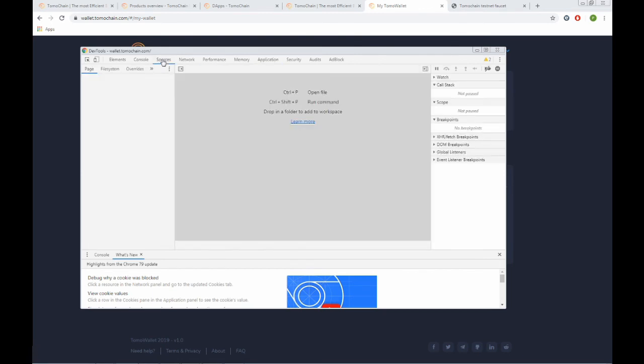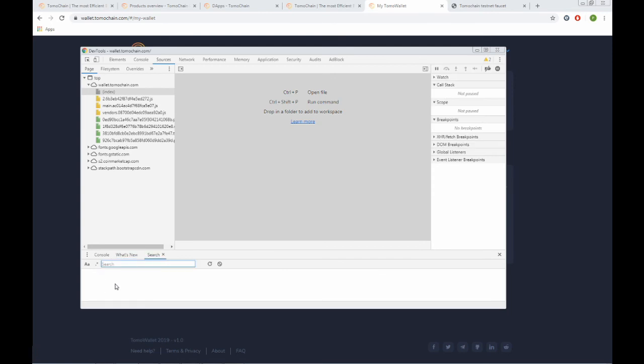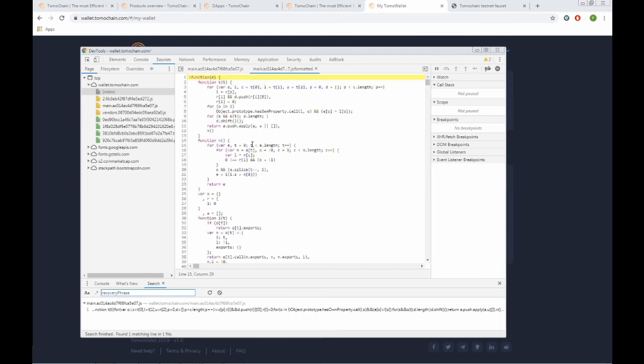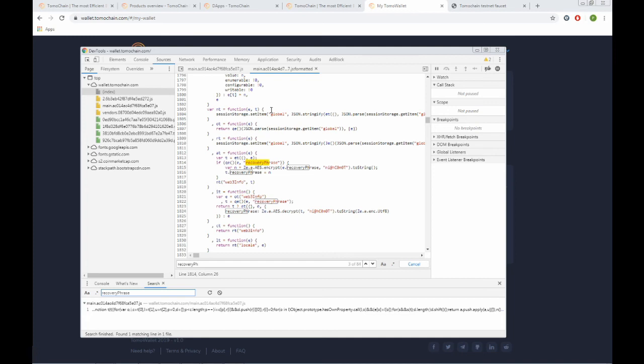So if I go into the source here, what I can do is search for the word recovery phrase and see where the app actually does the decoding of this into the string. So if I load up this here, I make it a little more pretty. I can see here, this is the line that actually does the decrypting.